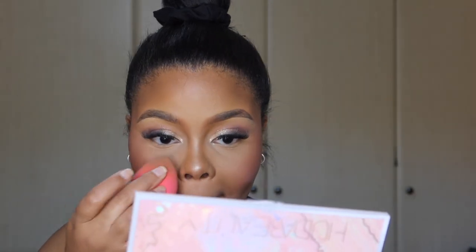And always I will go in with my beauty sponge and tap all the product in, after spraying. That looks good. Let's complete the under eye.